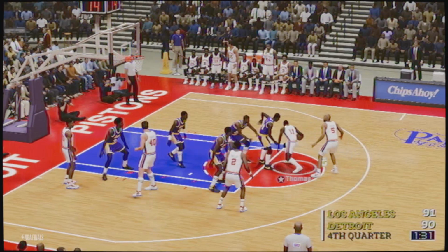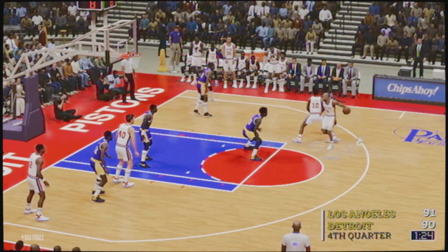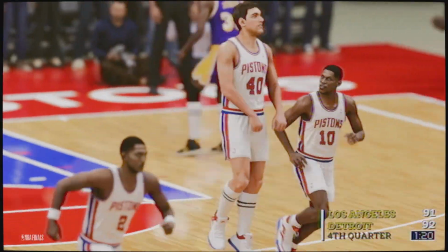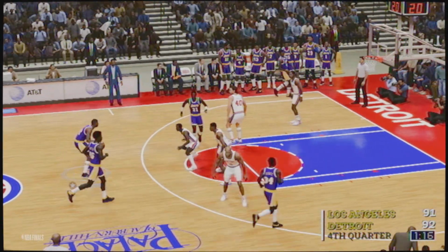Johnson against Thomas. The kick out to Harper. Rodman sets a screen. From 7, tips it, controls the rebound, and puts it back up and in. Rodman's got 4 points this quarter. The heart and hustle of this team. Rodman converts and punches.